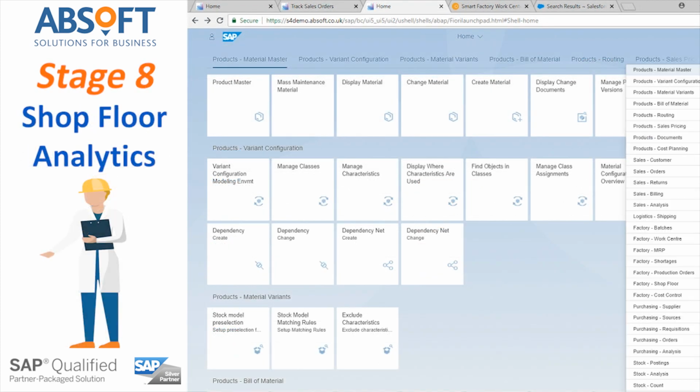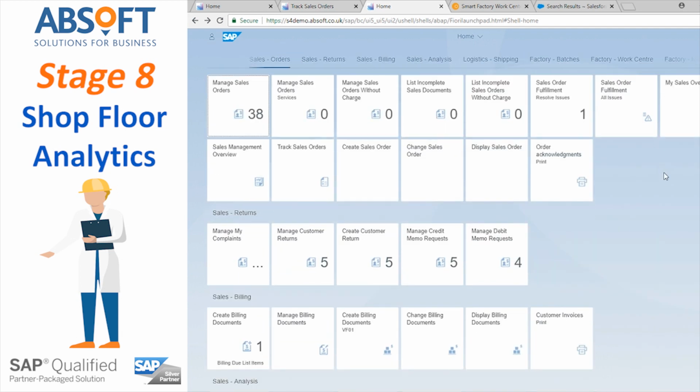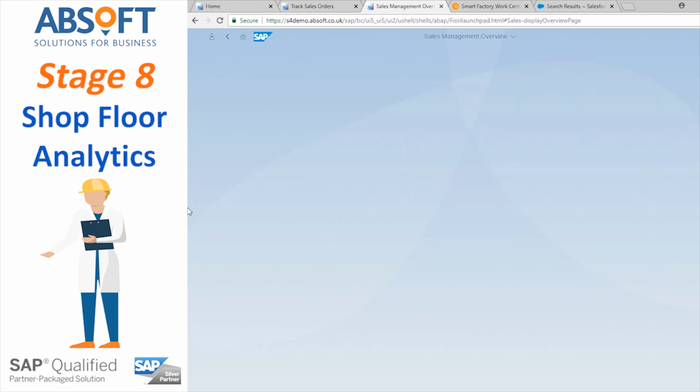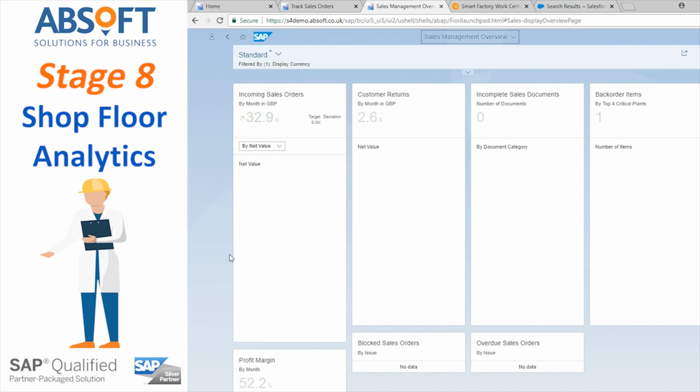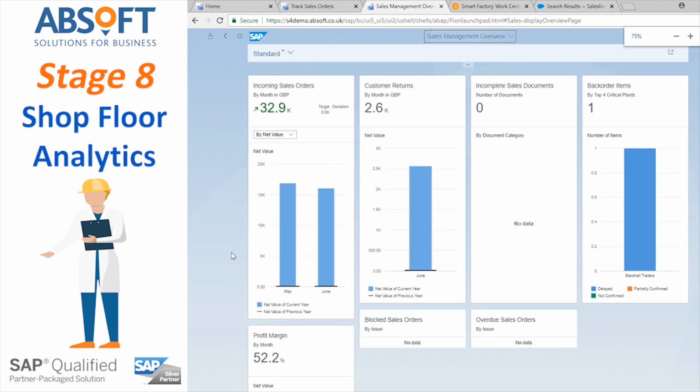Before we finish our demo, I'll demonstrate one last app. You have seen various roles registering some key data in the system. Now, we need to convert that shop floor data into top floor analytics for the decision makers in operations, finance, and sales. There are various analytics tiles available in Absoft Adima, but let's take a look at just one.